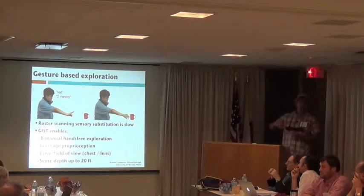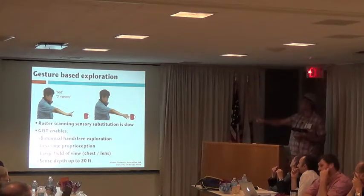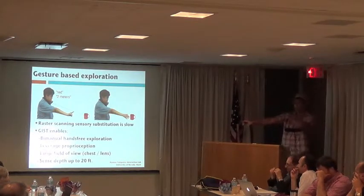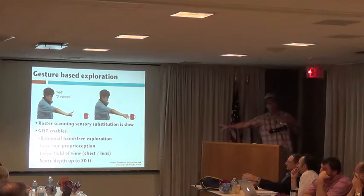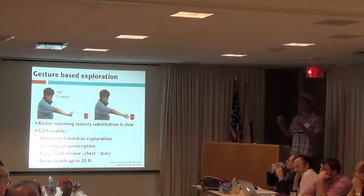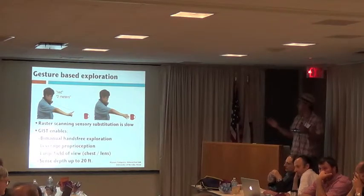We're also interested in leveraging proprioception. I'll talk a little bit about the different gestures later, but you could, for example, look for an object of a certain color, and when you find it, your arm is already pointing towards the object. So it's natural to just extend your arm to grab it. We're leveraging the proprioceptive sense, basically the ability to understand the direction in which your limbs are pointed.